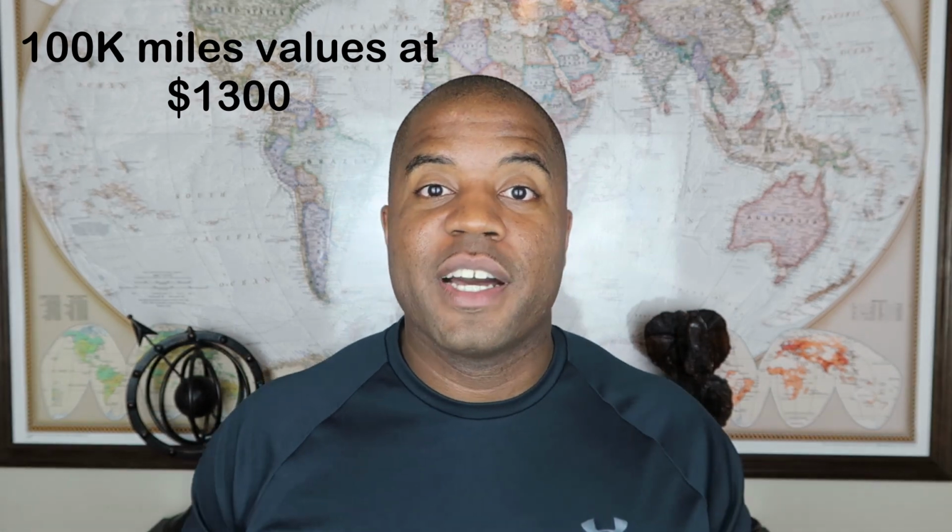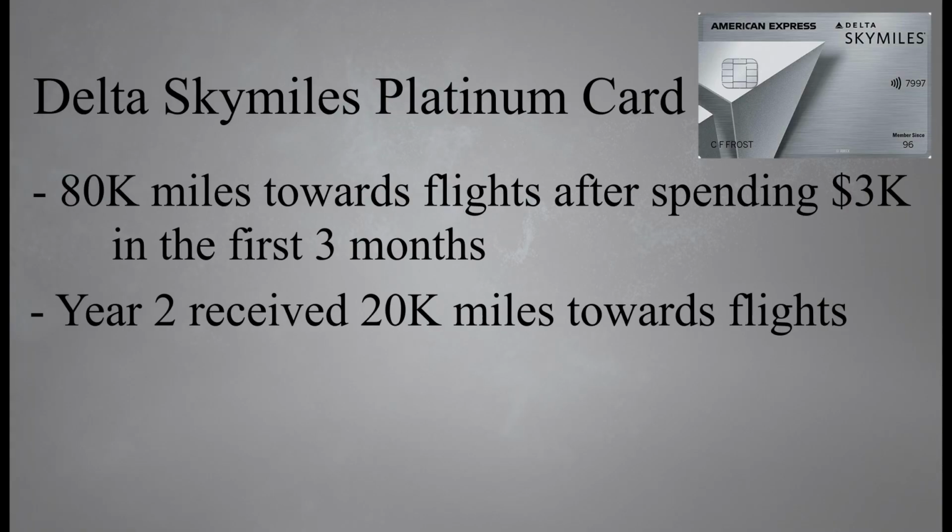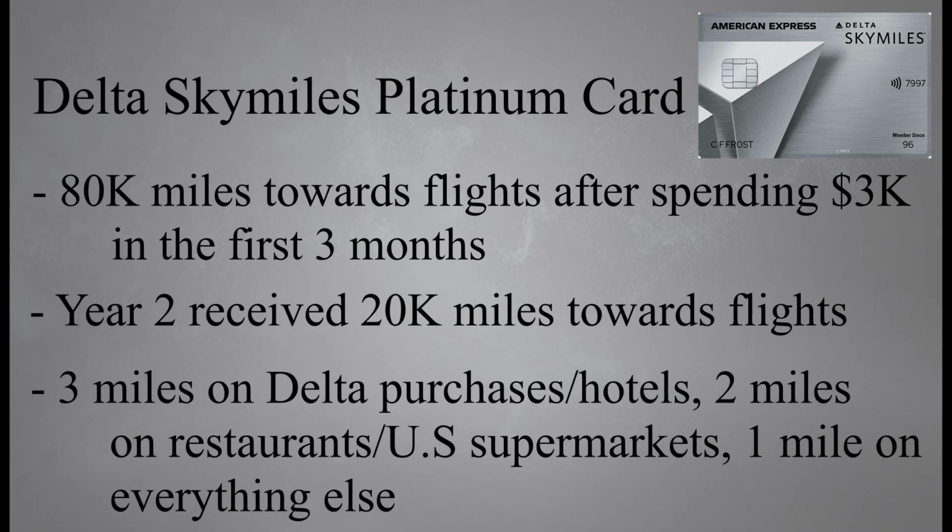at about $1,300. Some other key features of this card is that you're going to earn 3 miles per dollar spent on Delta purchases and hotels, 2 miles per dollar spent on restaurants and US supermarkets, and 1 mile per dollar spent on everything else. On top of that, you're going to receive a round-trip domestic companion certificate each year you renew your card. This card does come with a $250 annual fee, but I personally think it's well worth it.